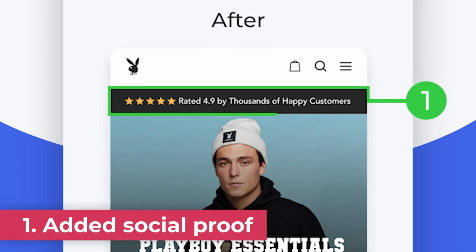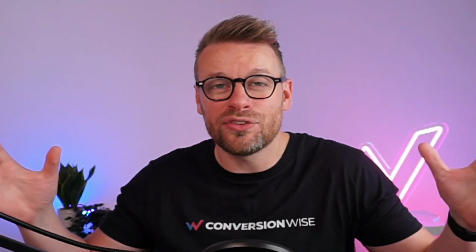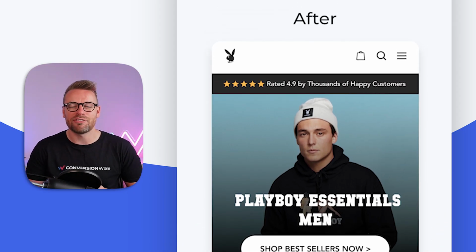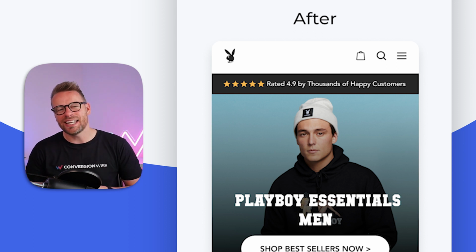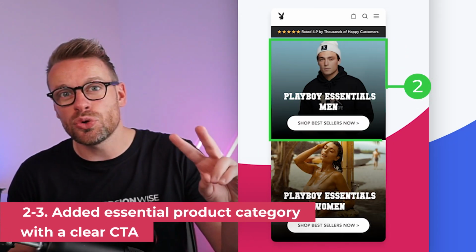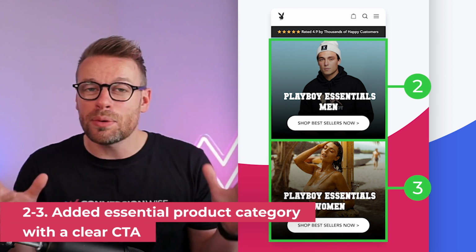And point number 1 is we've added some social proof. Playboy don't need social proof. Any store in the world could benefit from some social proof. Even if you can say you've got millions of raving fans, it's going to help tick that box when it comes to conversion persuasive principles. But most importantly, the big transformation here is point number 2 and 3, and we're going to talk about these together.